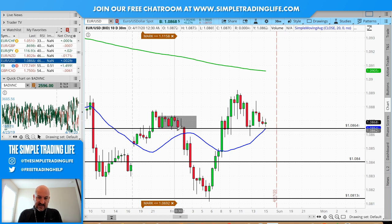Clearing these wicks. All right, so entry one spot 0862. Let's see where it went to. Down here is probably where I would have exited. When you get a bounce like that, I'd probably get out. I'm just being conservative. Honestly, I probably wouldn't have been in it all the way down here.